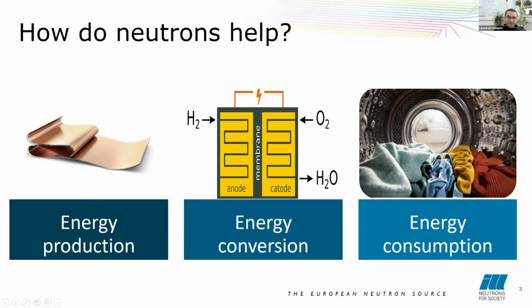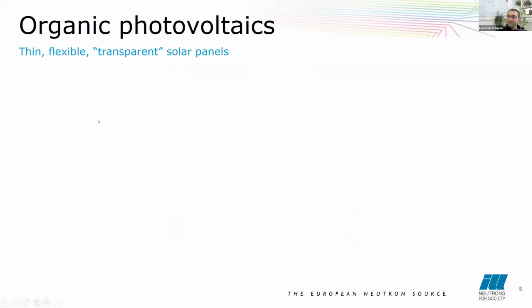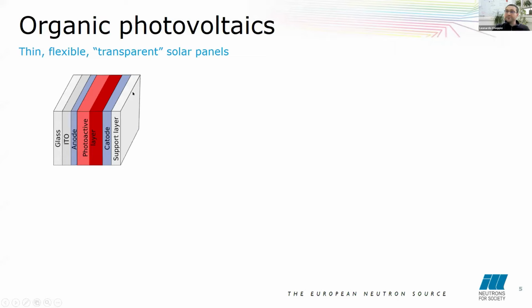As you can guess from this, I will talk about how we convert energy from one form to another, such as getting electrical current, and at the end how we can consume it in a more efficient way. I will show some examples of how neutrons might be used, and some of the properties you mentioned before. Starting with organic photovoltaics, where neutrons are used, it allows us to design solar panels which can be installed in different positions, and which are cheaper and easier to produce in mass production.